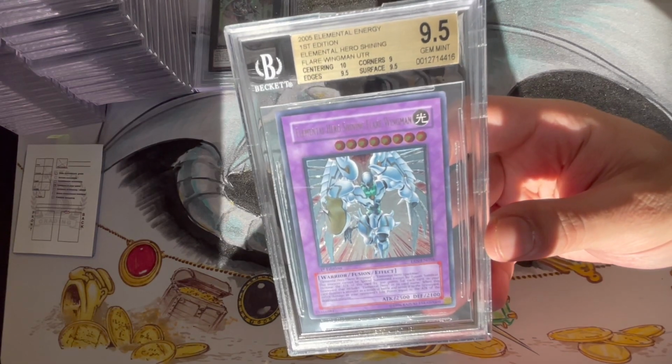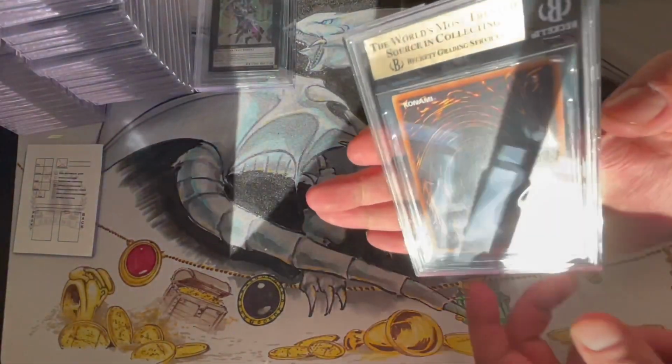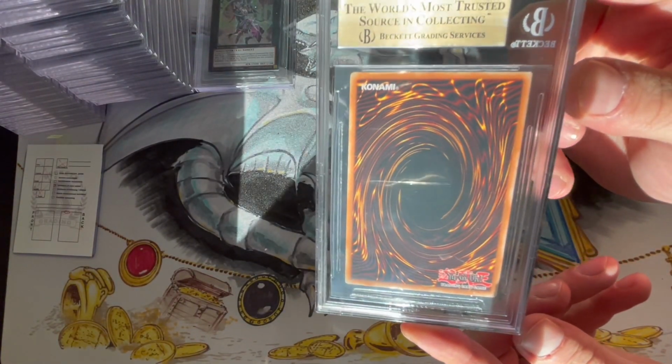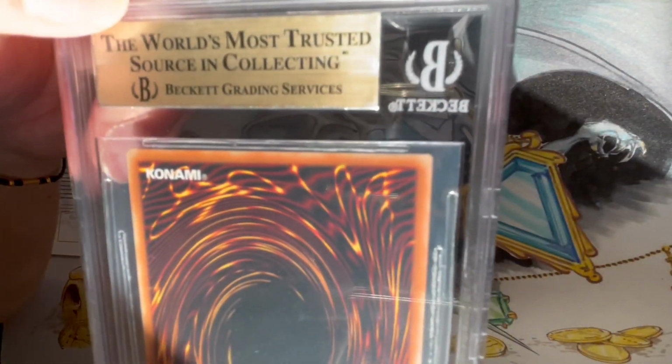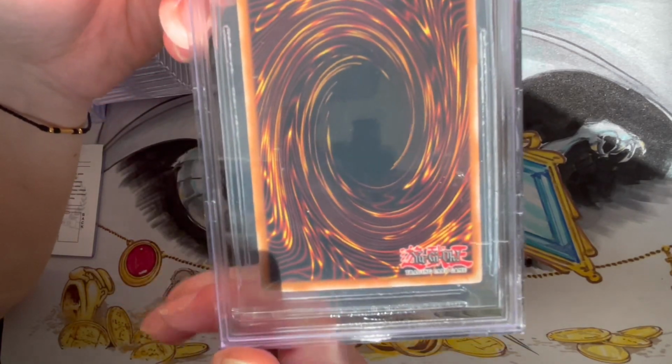If that corner got a 9.5, that would be a really nice one. That would be this beautiful card. It's probably, I don't know, $3,000, $4,000. Easy. Elemental Heroes have gone insane. Anything graded is crazy. I don't see what they're saying about the corners here.